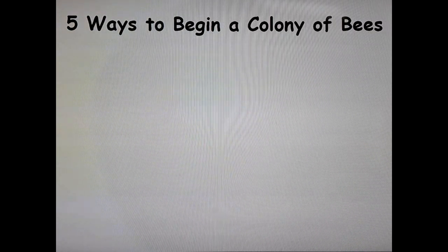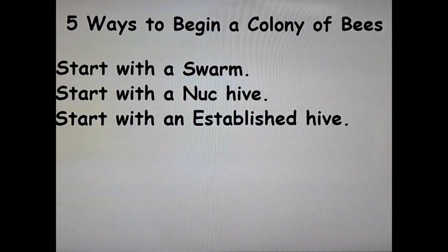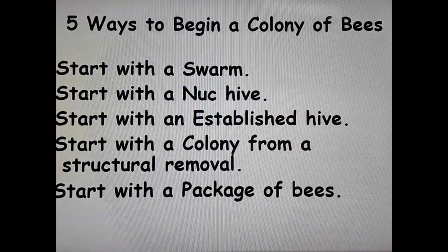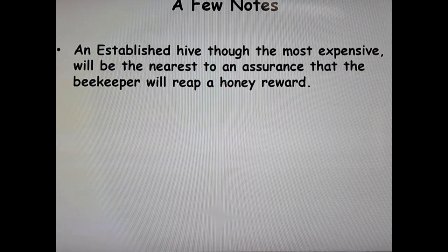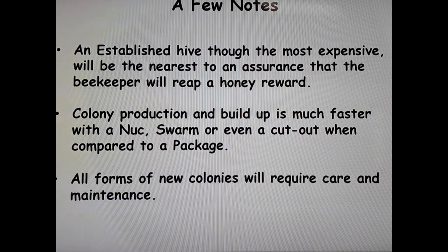So five ways to begin a colony of bees. Start with a swarm. Start with a nuc. Start with an established hive. Start with a colony from a structural removal. Start with a package of bees. A few notes. An established hive, though most expensive, will be the nearest to an assurance that the beekeeper will reap a honey reward. Colony production and buildup is much faster with a nuc, swarm, or even a cutout when compared to a package. All forms of new colonies will require care and maintenance.